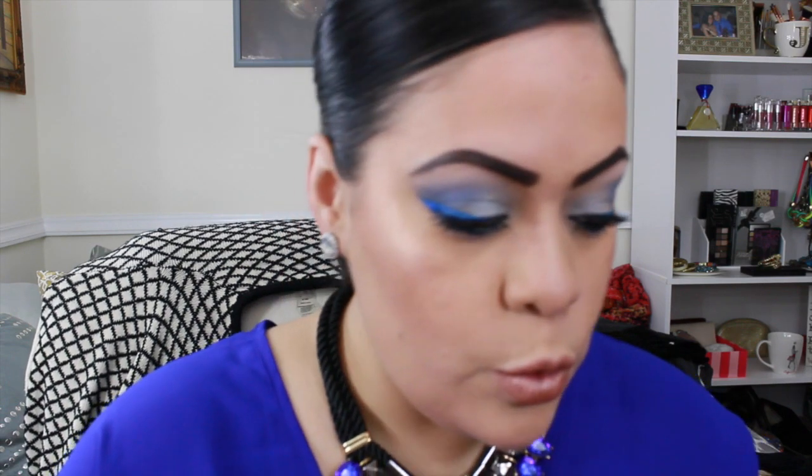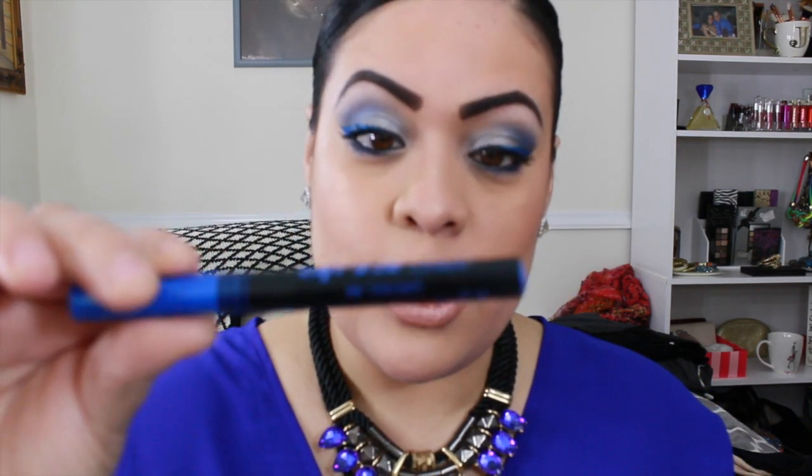So this is the final look, and I don't know if it's a little too much blue, but I really like it. I wanted to use the Jordana cat liner. This is in Twilight. It's just a blue liquid liner.